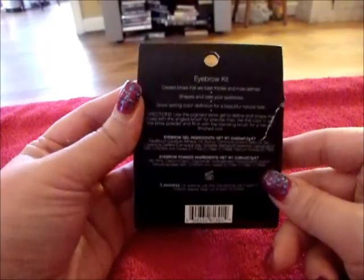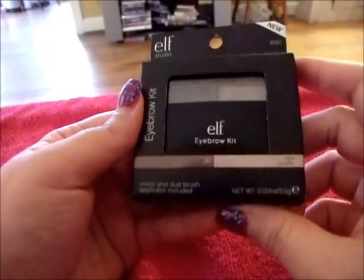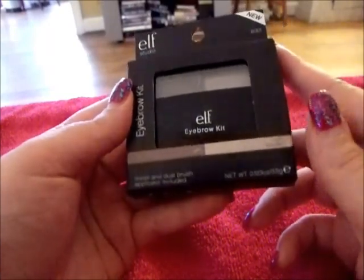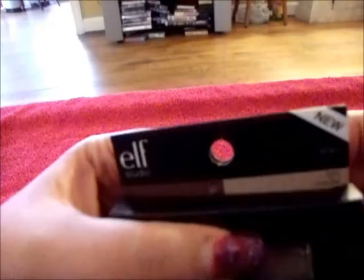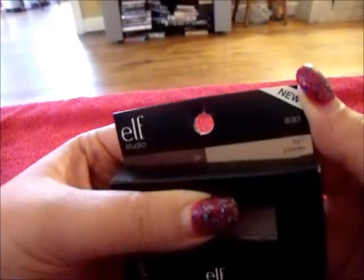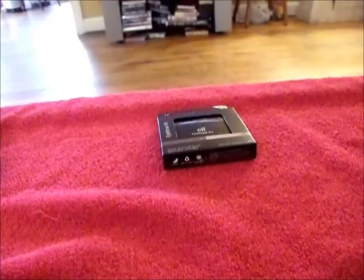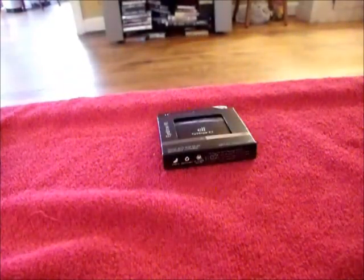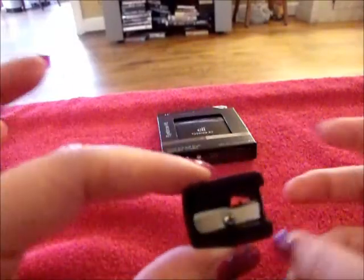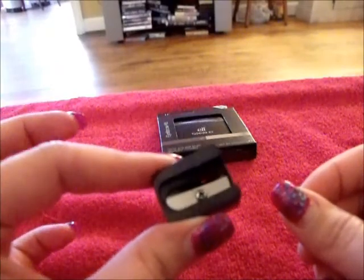And this is the e.l.f. Studio Eyebrow Kit. Let's see if I can find the number. I think it is 81301. I think that's the number for that. And then I have my little eyebrow eyeliner pencil sharpener.